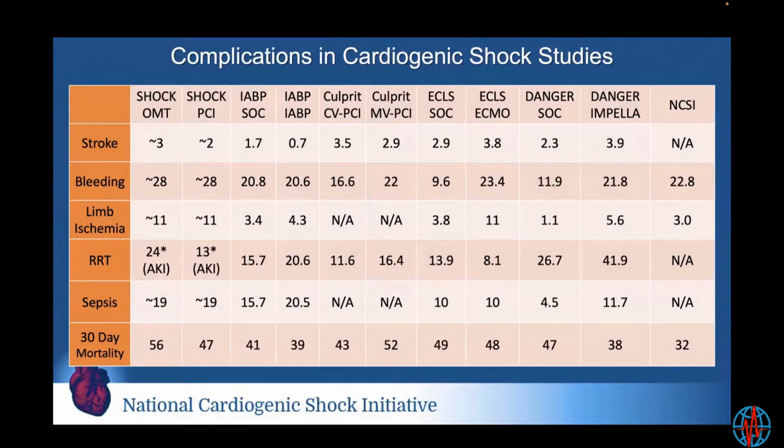So the other important aspect is to look at the complication rates across trials as well. And I think this is really helpful because it shows us a lot of things we need to work on in the patients who present with AMI cardiogenic shock. So one thing is that the stroke rate's about the same, but interestingly, the bleeding rate is high for most categories of patients. If you go back, even in the balloon pump trial, the balloon pump standard of care arm had a bleeding rate of 20.8%. The patients who got balloon pump also had a bleeding rate of around 20.6%.